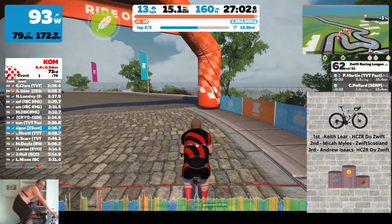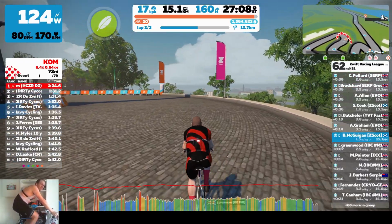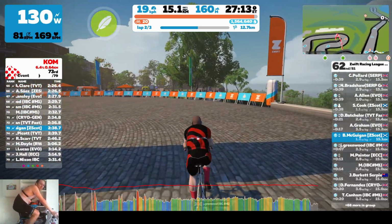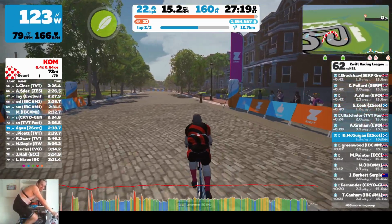Mika Miles, second place, ZwiftScotland. We brought in a 10-year-old from the D1 category, and he has done himself proud there. What a 10-year-old is doing up at around about 8 o'clock at night on an indoor trainer, I have no idea. Certainly must be past his bedtime, but whatever, we'll take the points.